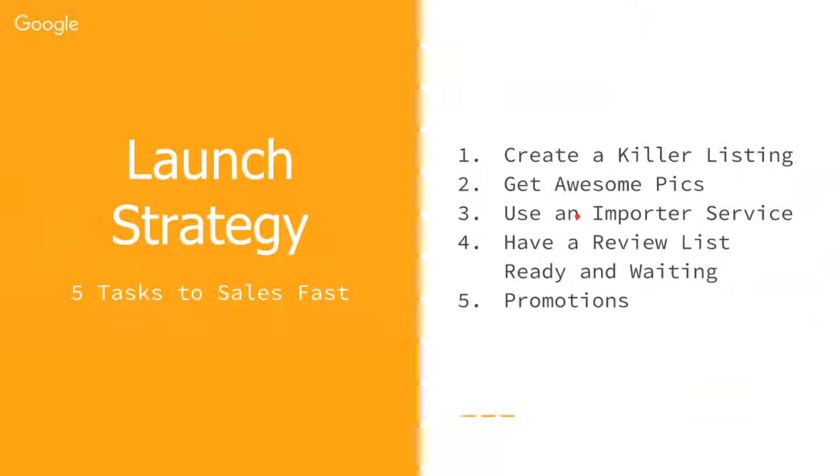All right, we go through a full launch strategy in a couple of weeks, but I just want to give you a quick run through. So you need to have a killer listing. It's absolutely imperative that when people land on your product, they have great looking pictures and they understand what the product is. It's absolutely key.